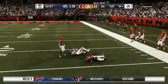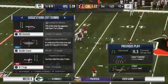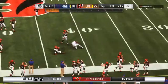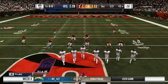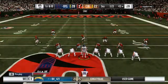Open man right side is Ingram. And they're going to have this across midfield and inside the 45. 23 yards on the play. Well, from an offense's perspective, that sure was pretty, because the corner route is extremely difficult to defend.